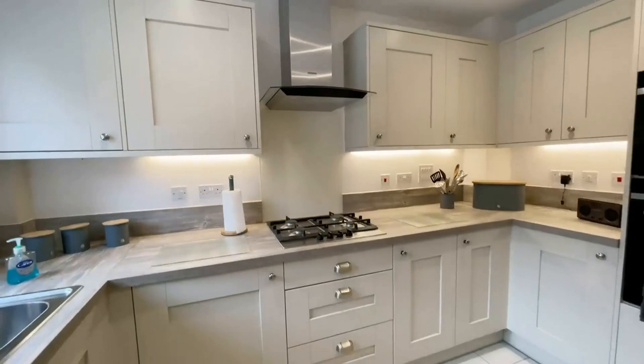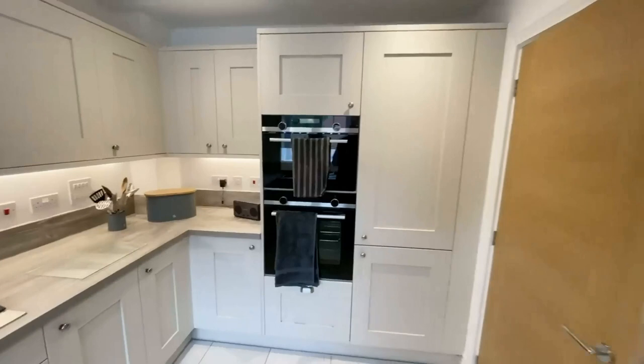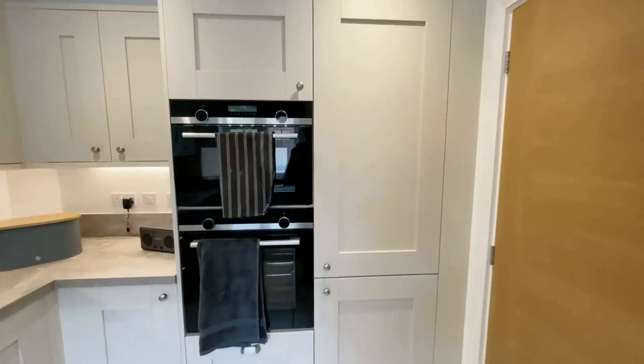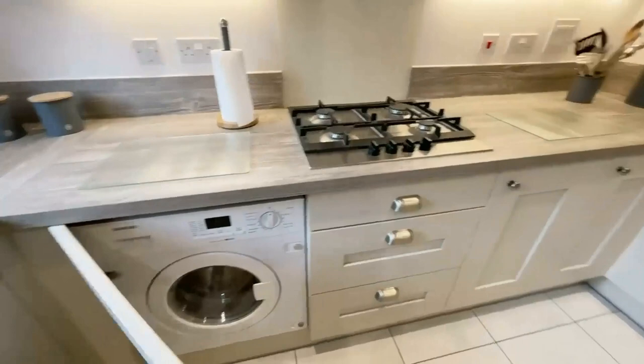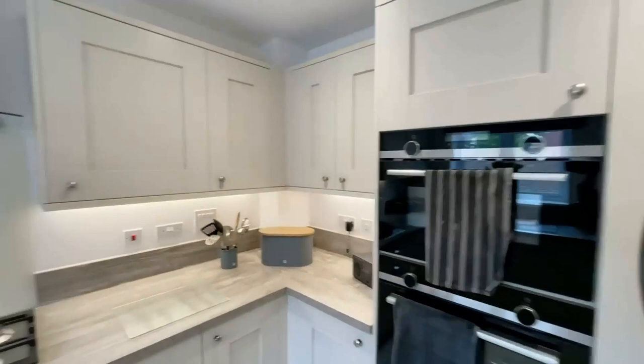Got a four-ring gas hob, obviously the extractor. And as you see as I pan round, in the corner we've got a sort of 60-40 fridge freezer, and as you can see, double oven as well. And finally, just the built-in washer dryer there as well. So quality fitted kitchen, lots of storage, really is lovely actually.